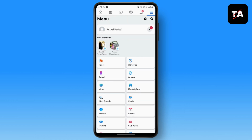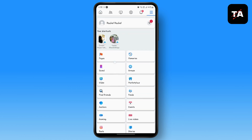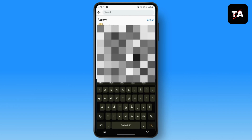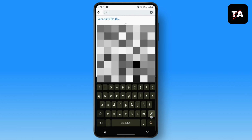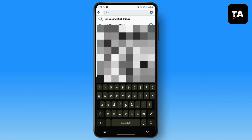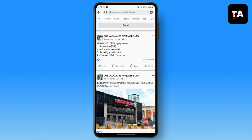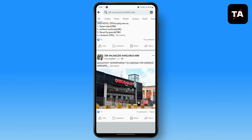Now you have to tap on menu. Simply tap on pages. Then all you have to do is search for the job. For example, I'm searching for job vacancies available. You can see here so many posts related to the vacancies appear. You can apply to the one that you're interested in.